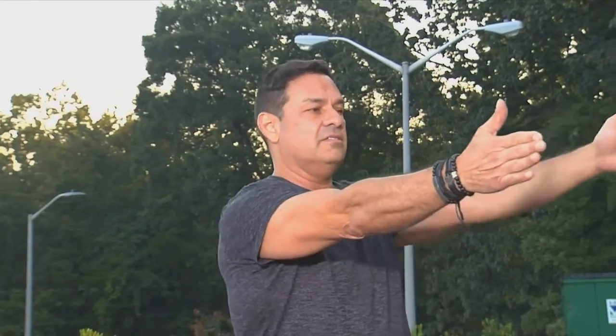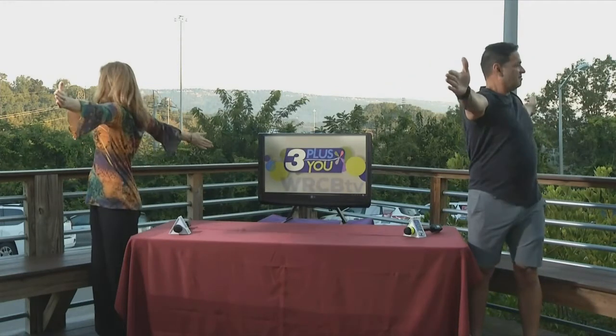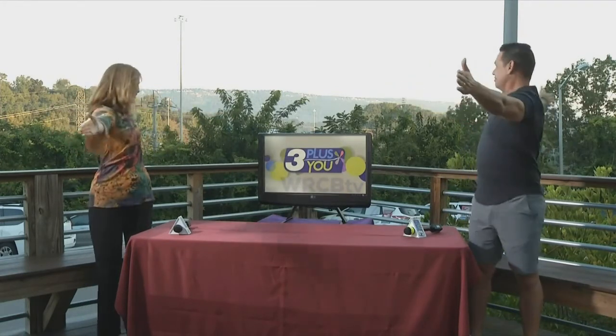All right, from there is this one. Hands out in front. So nice little rotation component to that. You can feel that just mobilize that thoracic spine.